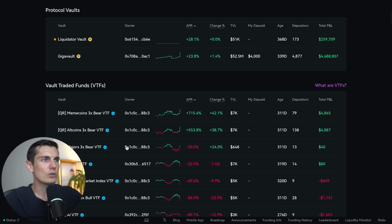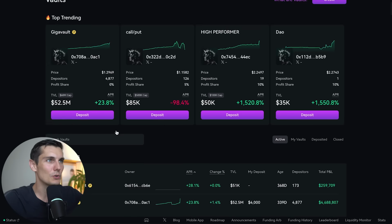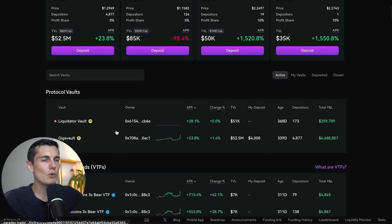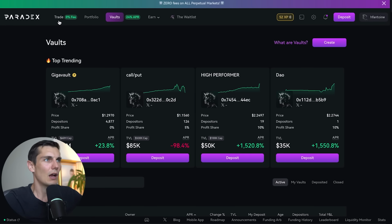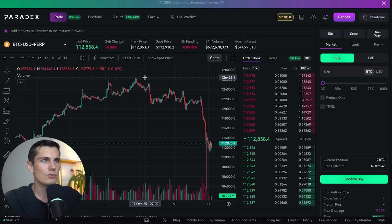fine. And then I could explore from some other people to copy what they do. Have to be careful, of course, of like how much is in it and the age, because if it's like a really young one with a small one, you don't want to go into it. If you want me to do a review of all the vaults, I could do that. I could find some other ones. And then after, the other thing is that just you trade.